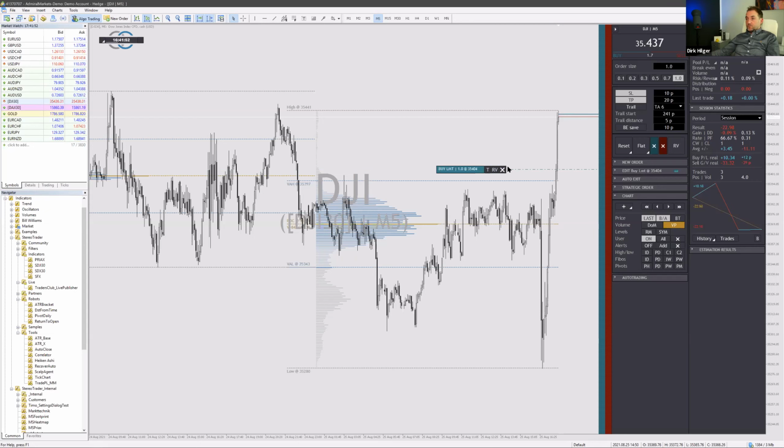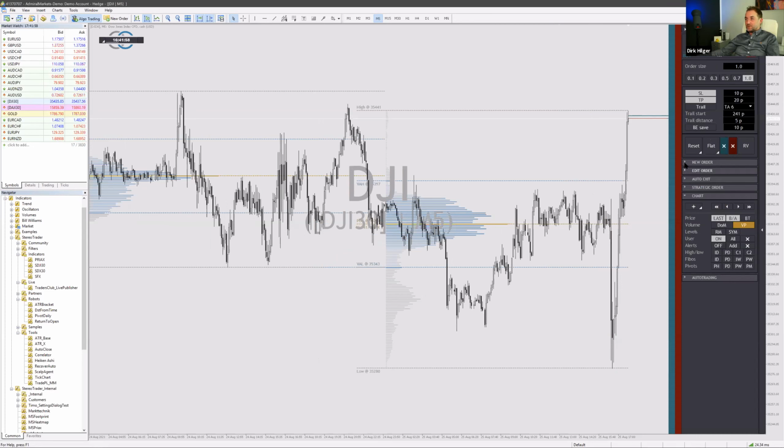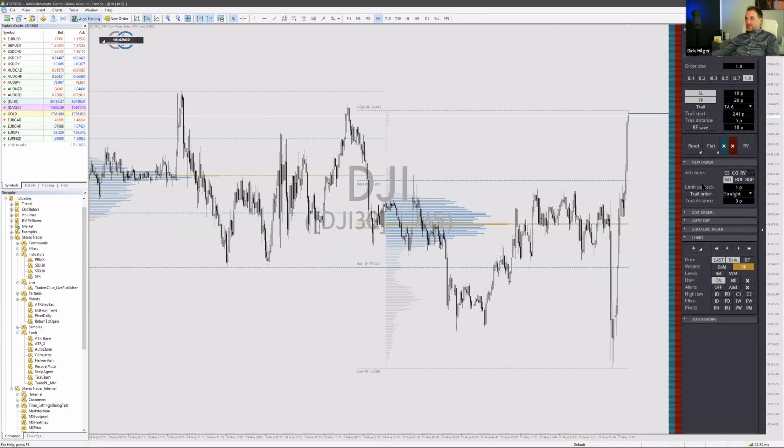Okay. Oops, I did it already, coincidentally, sorry. You can see here, I will just hide this again. We don't need it at that moment. New order. So these are the values for a new order. There are a couple of parameters here, a couple of attributes, because we have a lot of specialized attributes that we can use with orders. And so you can specify them up front here before an order is open.